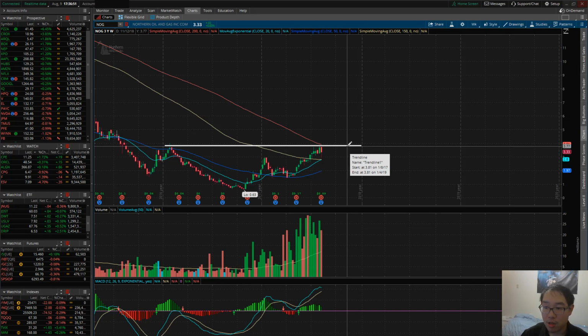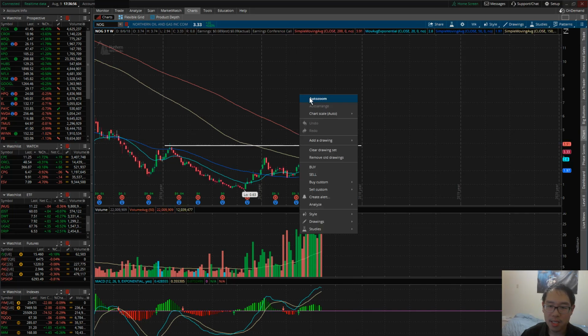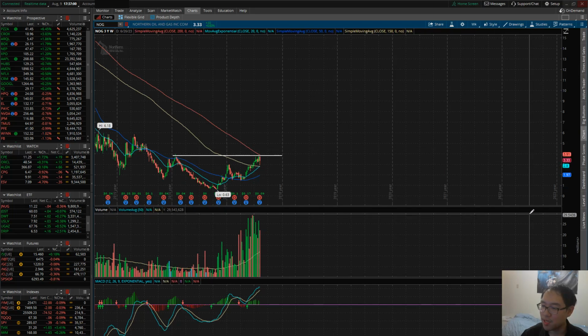Now, if it manages to close above 3.80 or 3.81, then we'll revisit that area. But you can see that even the 200 period moving average is converging at the resistance. That's something to be cautious of right now.